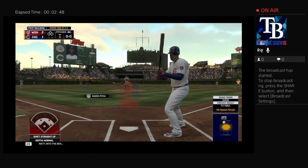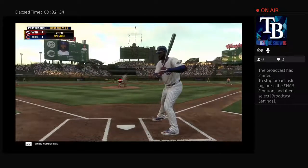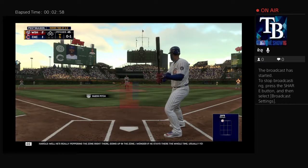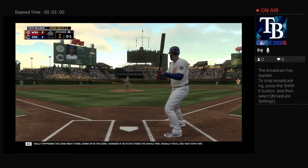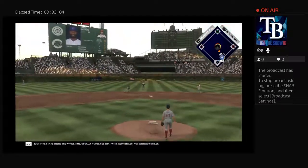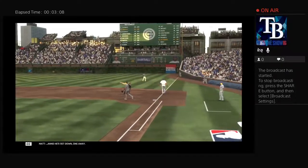Into the box, Jason Hayward. He'll start things out in the home half of inning number 5. And he gets ahead here with the fastball, strike 1. Well, he's really peppering the zone right there, going up in the zone. I wonder if he stays there the whole time. Usually you'll see that with 2 strikes, not with no strikes. Turner has it, and he's set down 1 away.